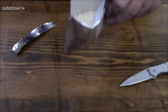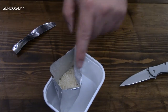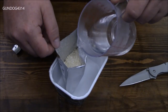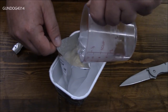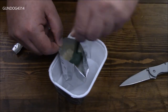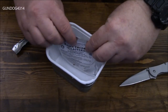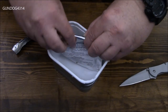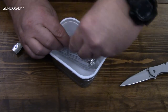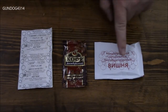Let's add that water. And I'm not going to burn the heck out of myself like last time, so I'm going to use this little plastic vessel for that. Pour that in there. We'll give it a little mix with our spoon. And to make sure that we retain that heat in there, we'll just fold this over once, and I'll use one of our trusty binder clips to hold that down. Okay, then we'll make our coffee and our cherry drink.